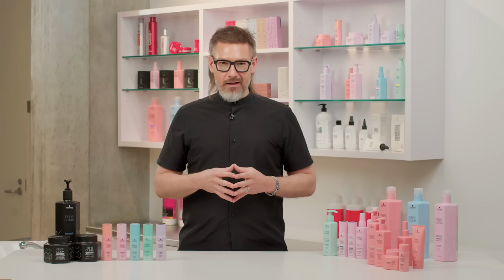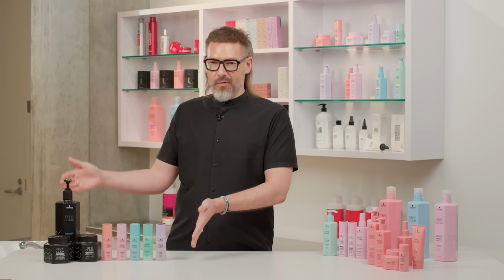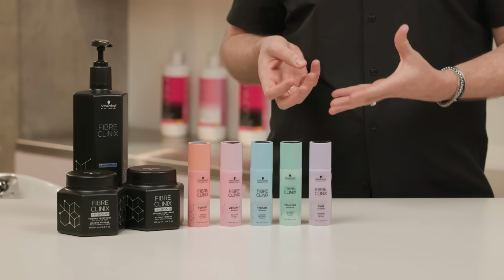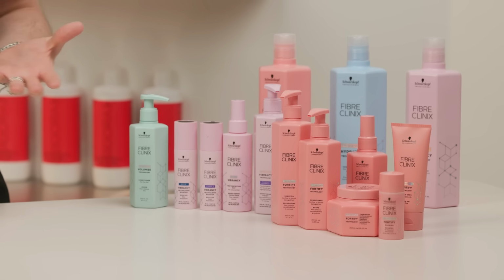We want to break down the two different segments, if you will, that exist within Fibre Clinix. We have a range that is strictly for in-salon services, and this range would be a way for a stylist or a colorist to offer a customized service to their client, maybe after a color or before a haircut. Then we're going to break down all of the retail that would go with your clients so that they can protect and get more longevity out of the color investment that they're spending with you today.